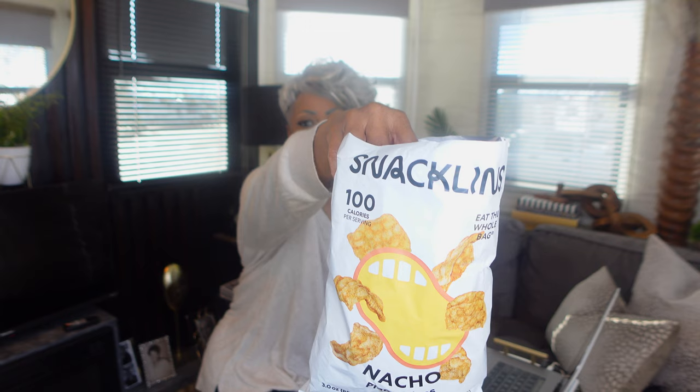Mm-hmm. Look at me. These are so good. They're called snacklings, and they're plant-based. They should be called cracklings because I'm addicted to them. They are so tasty. Especially the nacho flavor. I'm not a big fan of the barbecue flavor, but it's an expensive habit.